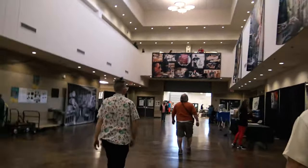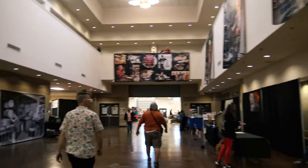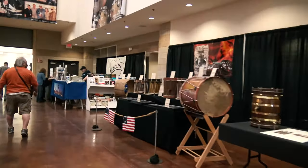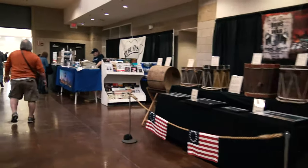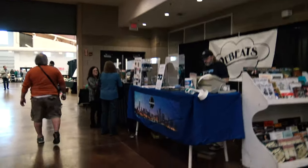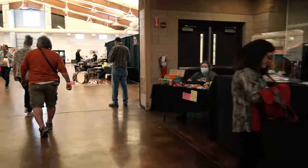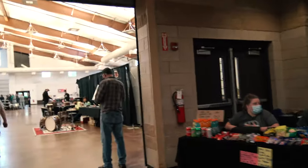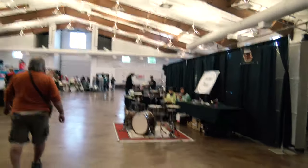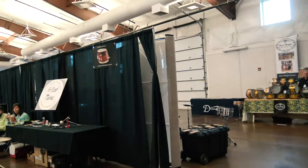All right, now we're walking through the middle area. We're back in the old location this year, where it used to be, Kane County Fairgrounds. I have a lot of memories of this building and the other buildings. Yeah, pretty good turnout, it looks like. Everyone's having a good time.